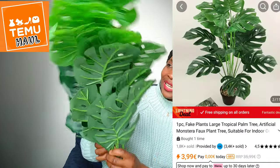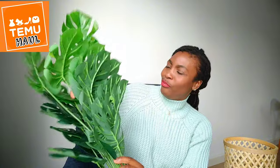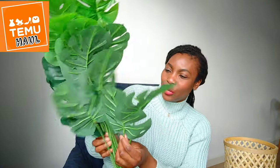I think I'm gonna put for you the price of these flowers on the screen, but I don't understand this. They look way too fake. Like, I knew fake flowers will look a bit fake, but this is too much. It's literally, what?